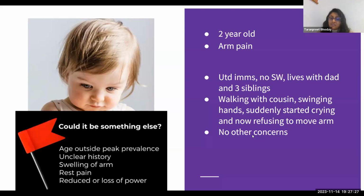The only thing you need to be a little bit careful about is if the history doesn't match what the child says and what the parent says, if the history isn't consistent, you just need to keep an eye out for safeguarding and non-accidental injury. And you'll often need to document, "I have no concerns about non-accidental injury," when you're discharging this patient, because it's quite an easy one for missed abuse. It's not something anybody likes to talk about, but it's something you need to be aware of.